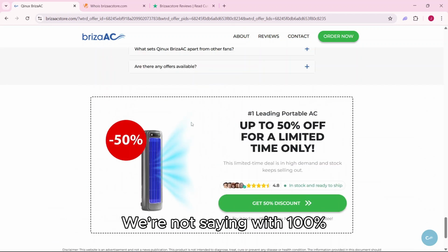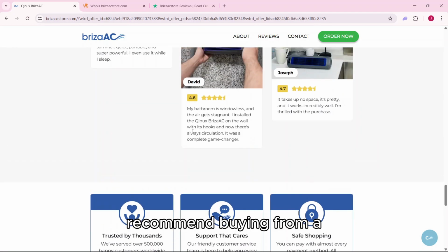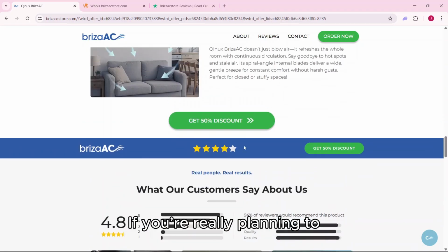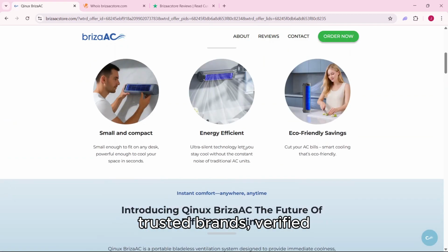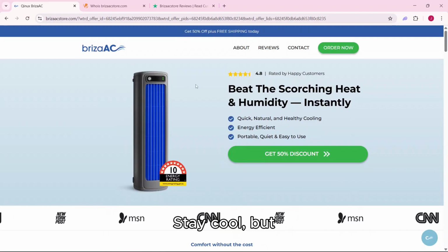We're not saying with 100% certainty that Breeza AC is a scam, but we also can't recommend buying from a site that throws up this many warning signs. If you're really planning to invest in a portable AC this summer, do yourself a favor, dig deeper, look for trusted brands, verified reviews, and real customer feedback before making your decision. Stay cool, but don't get burned.